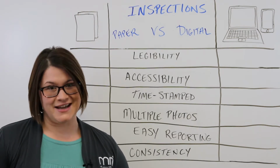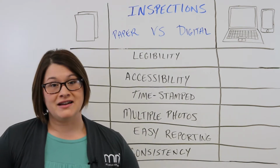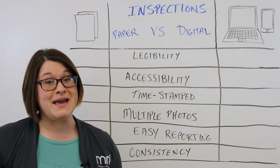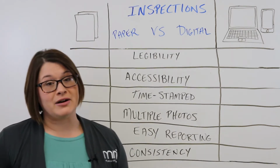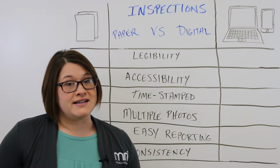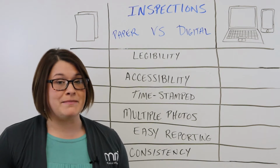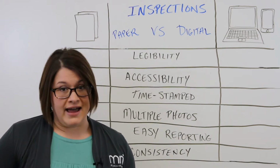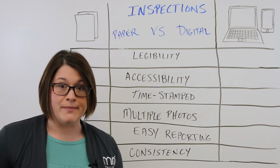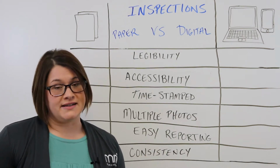This week on Whiteboard Wednesdays, we're going to talk about inspections, paper versus digital. If you're like many of our residential management folks, you do inspections. You probably do these weekly, monthly, maybe even daily. And if you're using a paper inspection system, you might be running into some issues. We're really starting to see a shift in the market more towards an electronic inspection system that's really making life a lot easier for our clients. So today I want to talk about some different points and what the challenges can be with a paper inspection, and how you can solve for that by switching over to a digital inspection system instead.